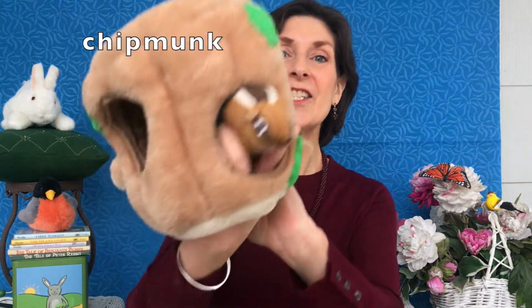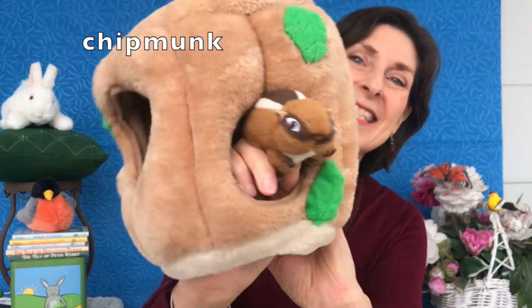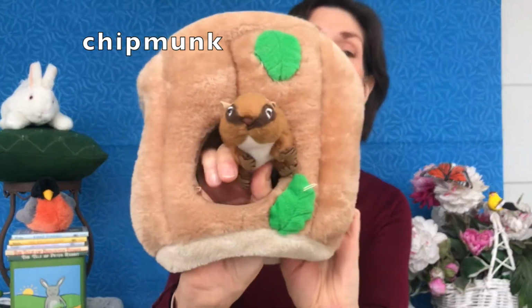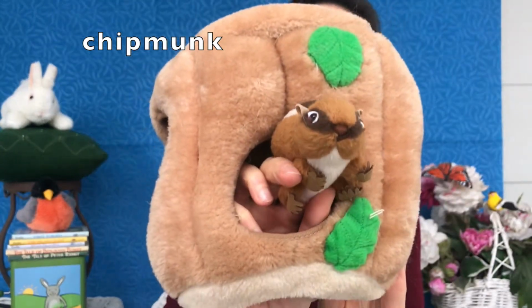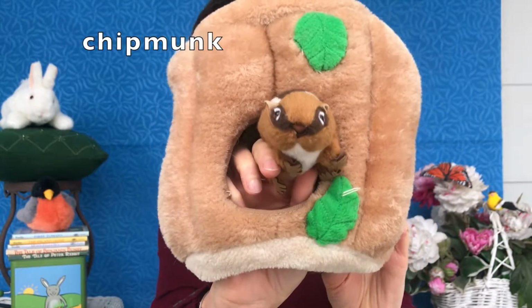The next creature is similar to a squirrel. This creature has a stripe on its back. It's a little smaller than a squirrel. Can you guess it? Where is Chipmunk? Here I am. How are you today, friend? Very well, I thank you. Run away, run away. Good job.